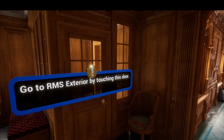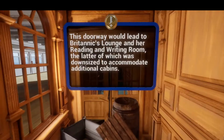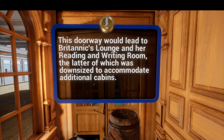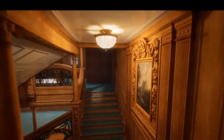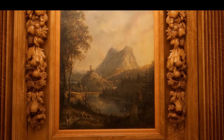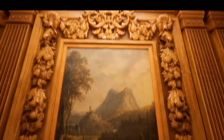You can go to the exterior by touching this door, but I'll save that for a later time. This doorway would lead to Britannic's lounge and her reading and writing room, the latter of which was downsized to accommodate additional cabins. Interesting. Very interesting. I love that painting. Straight out of Lord of the Rings. Literally. That's what it looks like.